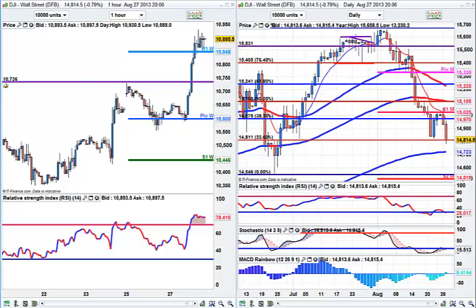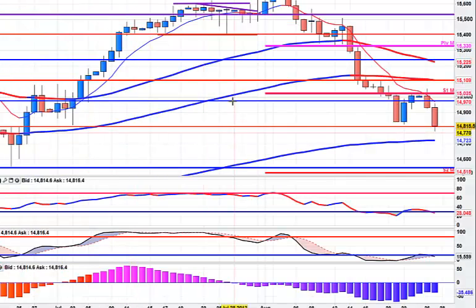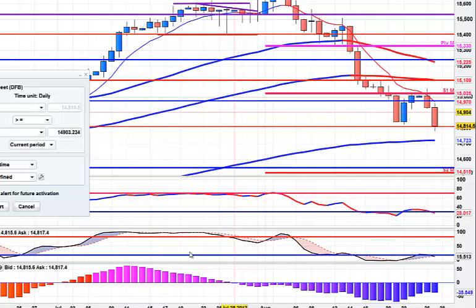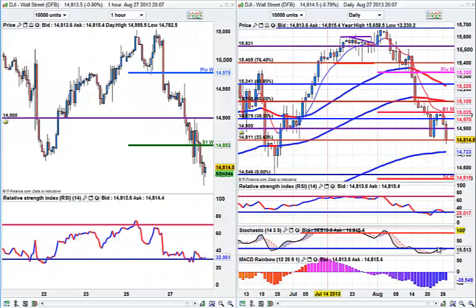Sorry, what did we say about the Dow? Obviously we've got an hour for the Dow to go. If we close here or lower, I would try and short this resistance area here at 14,900 again. I'll set an alarm on that, 14,900, and see if that can drop down below that 200, or at least test the 200. Okay, nothing else to report.